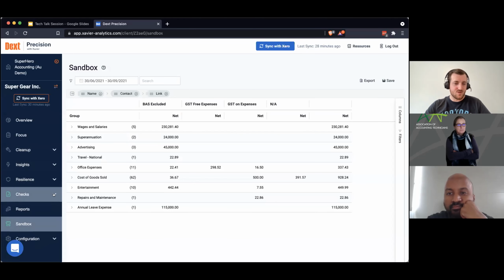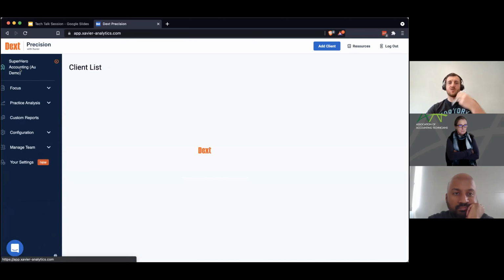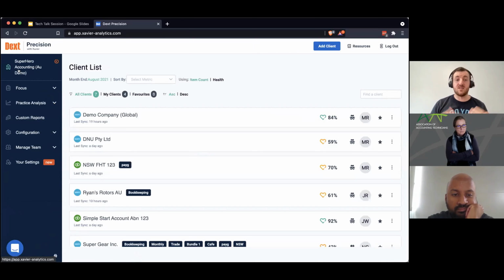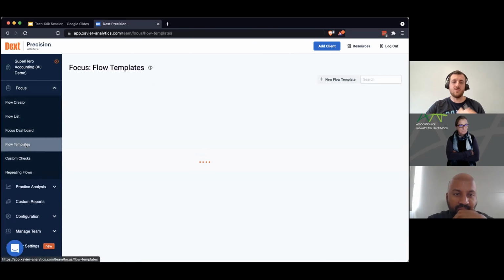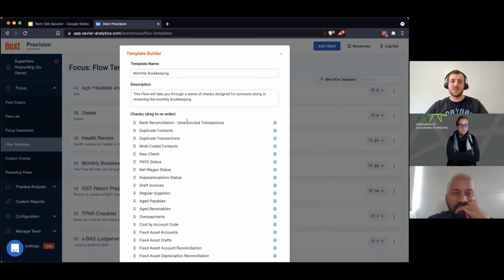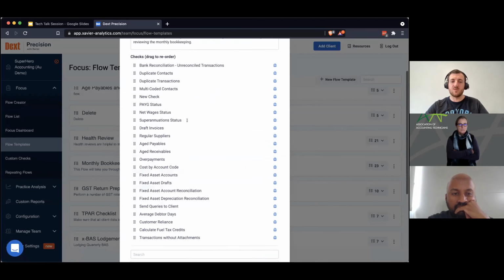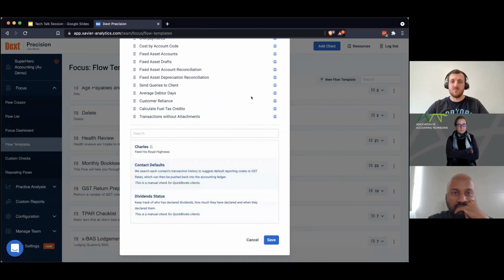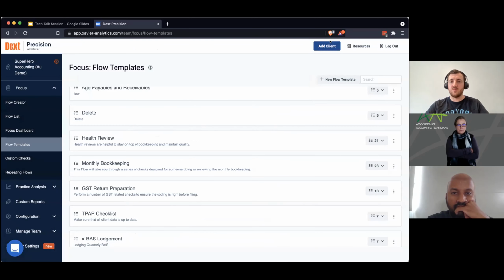But what I wanted to show you as well is the focus section. We want to make it easy to pull all these tools into a structure, particularly for junior team members. So this focus section is where you can create what we call flow templates. So it might be a particular job, let's say, for example, our monthly bookkeeping. So here are the tasks or jobs that I want completed within that monthly bookkeeping process. You can literally come in here and create anything that you want. So that's an example of one that's already completed. But if I was creating a new one, it's really simple.